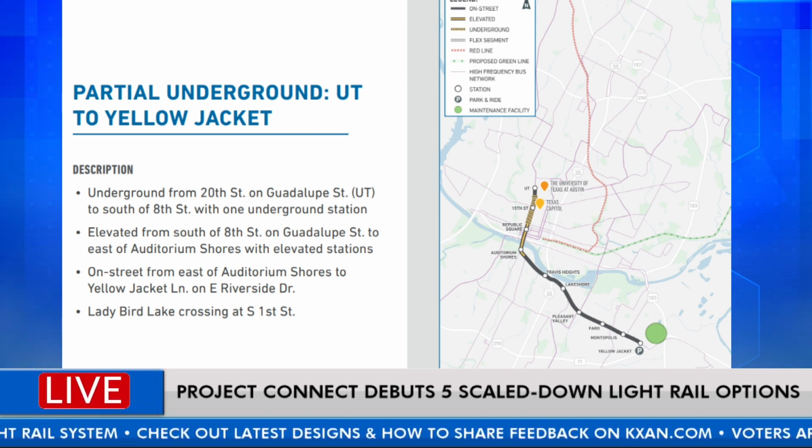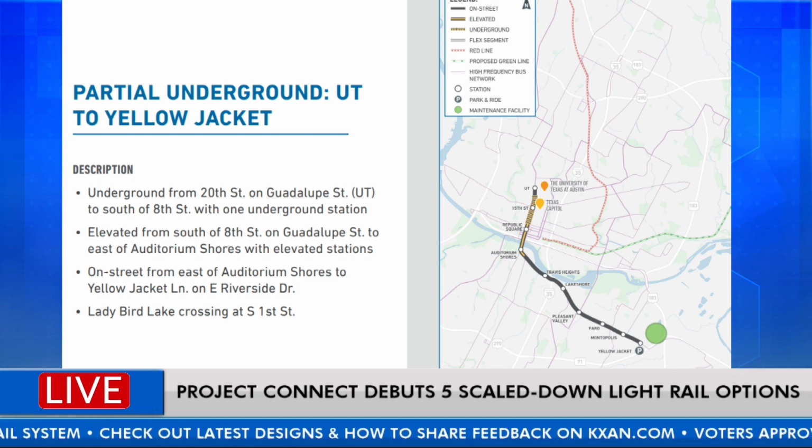We just published a story under Kelsey Thompson's byline. She again is here talking about these new options for Project Connect. I guess people may wonder, they're putting these 5 options out. Will one of these actually be the design that is carried through with this project upon its completion? What did some of the organizers behind Project Connect tell you about that?